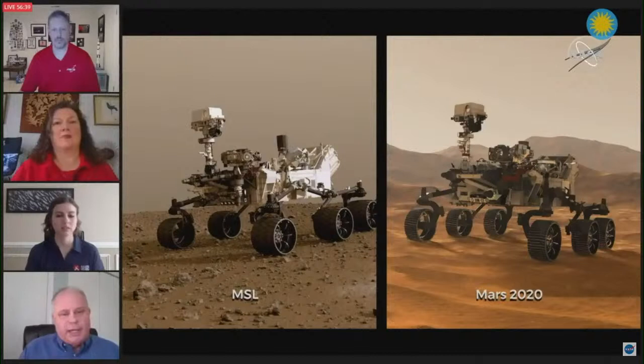But having said that, the wheels on Perseverance are designed to be a lot more durable, to withstand those kinds of pointy rocks that were doing a little damage to the wheels on Curiosity. So the sense is that they're going to hold up quite a lot better on Perseverance than they have on Curiosity. Again, though, Curiosity has not been handicapped by the damage that's been occurring.